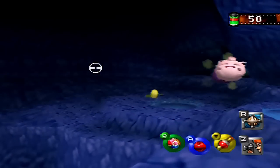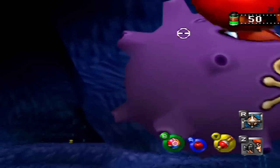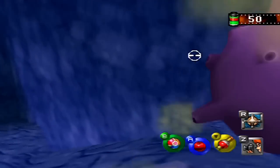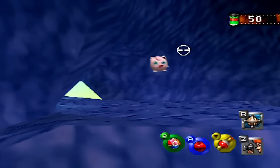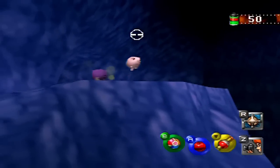Oh, it's a Victory Bell. Yep. And honestly, Bellsprout and Victory Bell were my favorite. That Koffing is assaulting Jigglypuff. Oh, you saved her? Good job. Oh, not anymore. He came back.